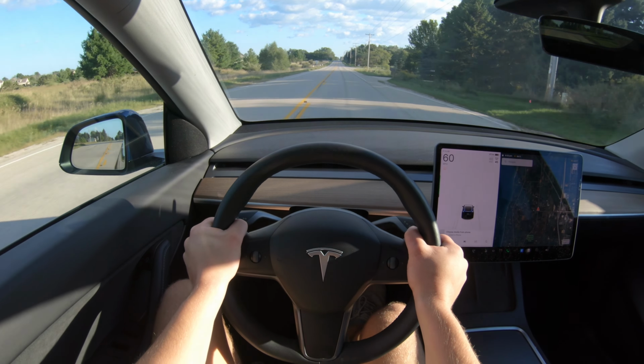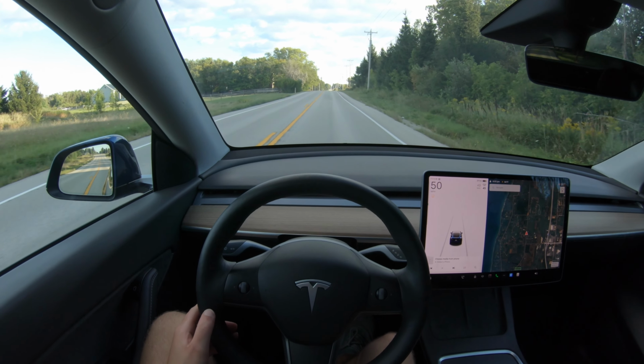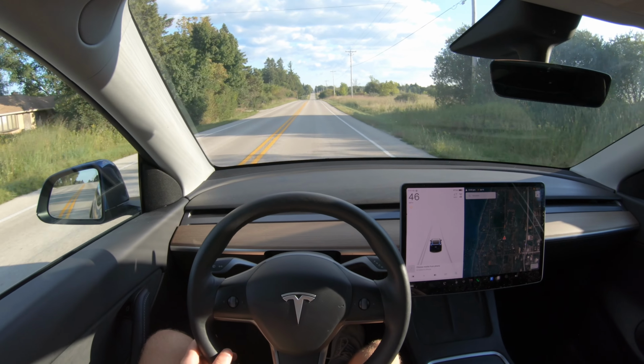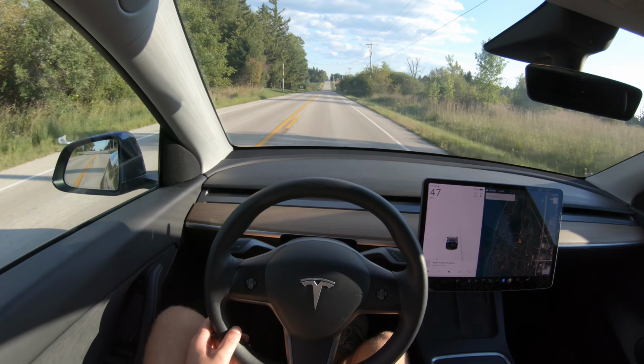So, I mean, it's definitely quick. It has pickup. Once you get to like the 60, 70 range, it does slow down a little bit. You know, you don't have as much of the instant power. I believe this car does have the 18650 batteries in it. I believe the new Y is now shipped with the 4680.